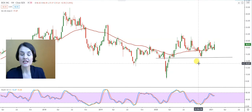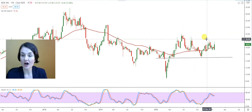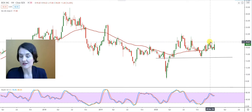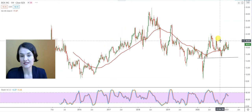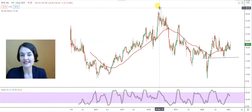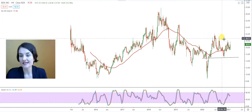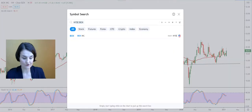We can only assume that the negativity or the warning of this formation will be wiped off the table when that resistance at $20.18 starts to change into a support again. Because above $20.18, I can assume that the momentum to the top can continue again. If we pull back, we can see that record high back in June 2018. Every time the share bounced, the highs are a little bit lower, and that is seen as negative for Box Inc.